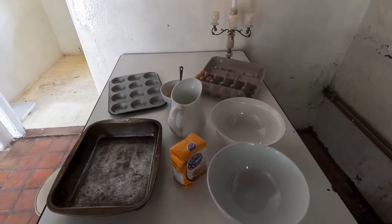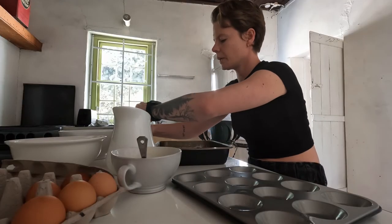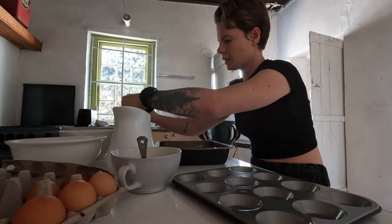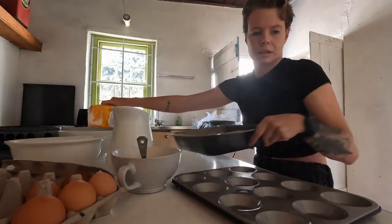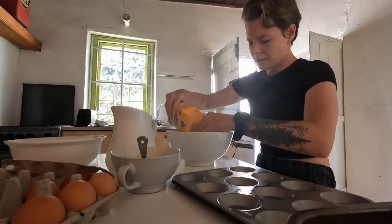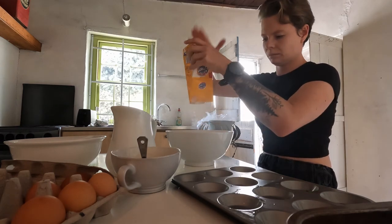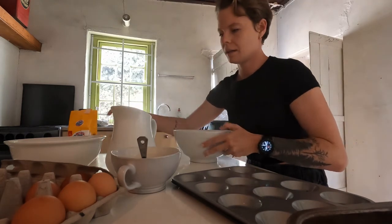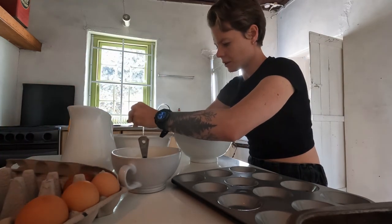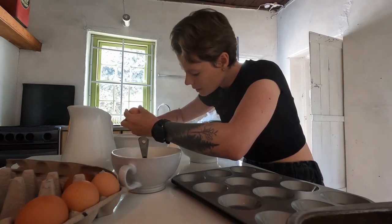Scone is always so lovely with jam and cheese. It's literally one of my favorite meals or desserts. I'm gonna mix the wet ingredients and the dry ingredients separately. So right now I'm placing the scone mix into a bowl. There we go. And then you don't want to throw that away, because the instructions are on there, and I've done it so many times in my life where I throw away the packet of the premix.